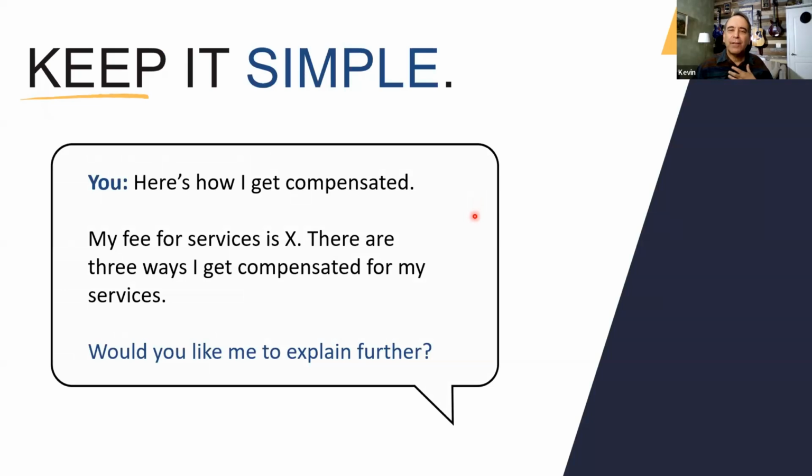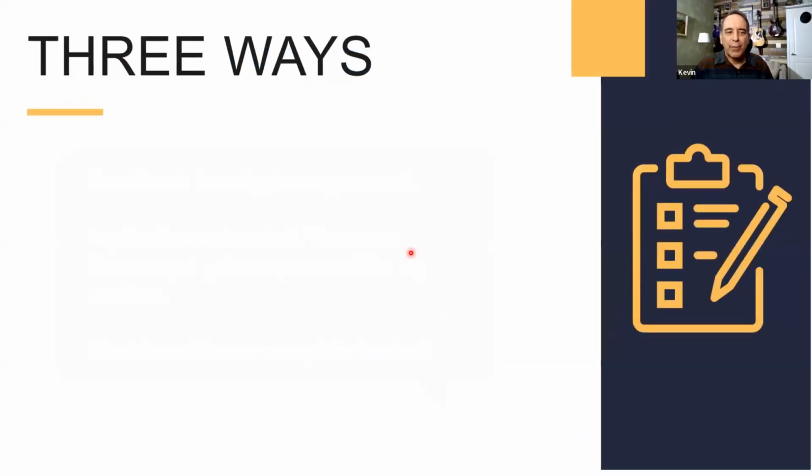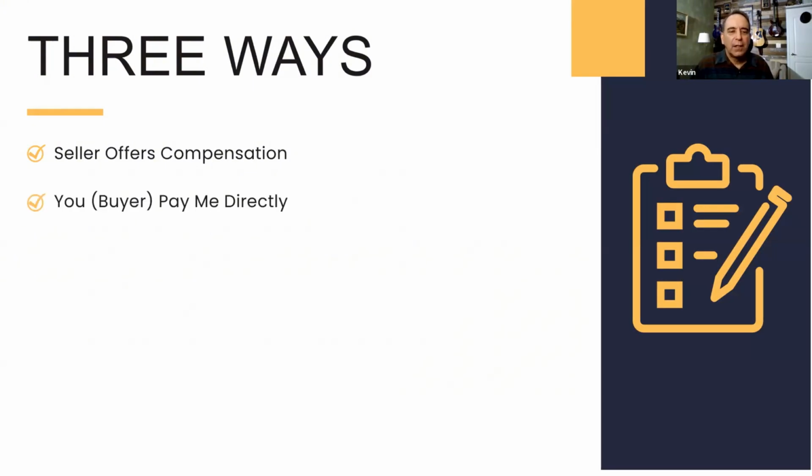Here's how I get compensated. My fee for services is X, whatever your fee is. There are 3 ways I get compensated for services. You'd like me to explain further? Of course they do. Here's my 3 ways. Number 1, seller offers compensation, in which case you don't have to worry about it. We'll put that in the offer, what we're looking for. If they agree to it, great. Number 2, you pay me directly. Also very clear cut. They're not willing to pay at whatever price, so you'll pay me directly. Number 3, a combination of seller and buyer covers my fee.